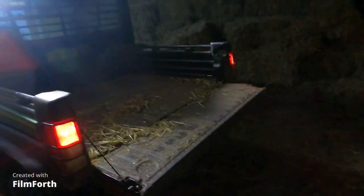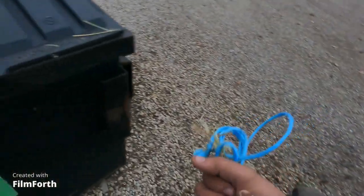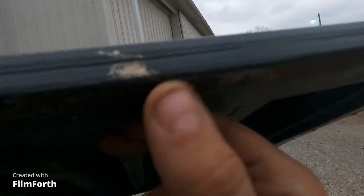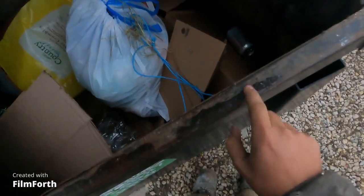And go see what the day brings. Got some extra twine to throw away. Ooh, hey, that had moisture on it right there. A little bit of ice. I didn't think it got that cold last night, but there's a good layer right there.